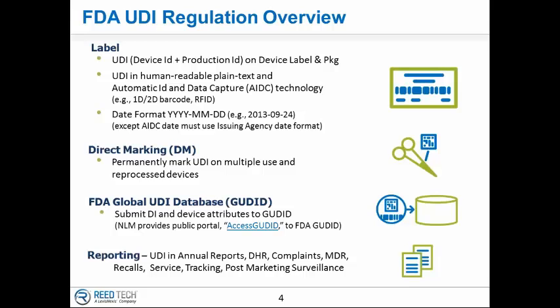Most of the industry has used either a one-dimension or a two-dimension barcode. Technically, you could use an RFID type of transmission. But the idea is that the FDA wants not only a human to be able to read it, but also for it to be handled accurately and efficiently through some electronic means, so being able to scan it. Both of those presentations need to appear on your current label.